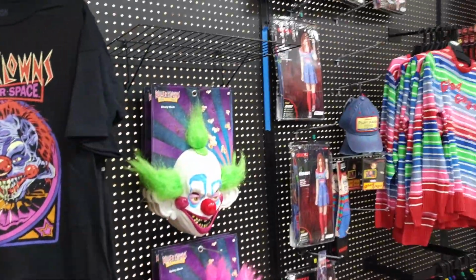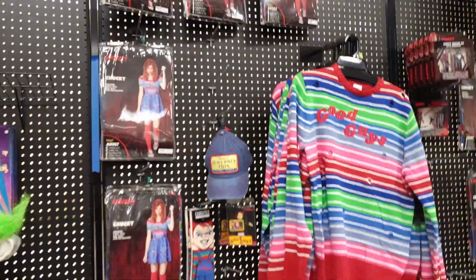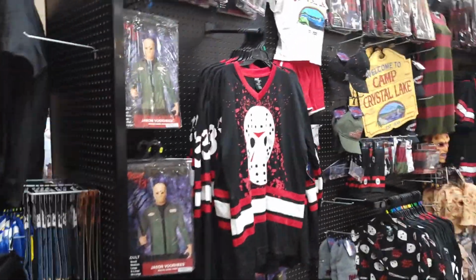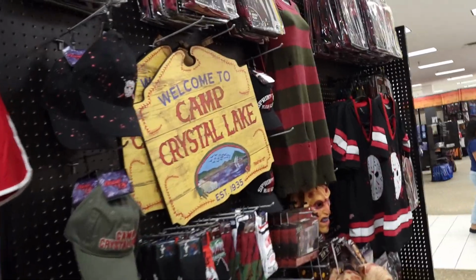That doesn't do anything. Oh, more Killer Klowns from Outer Space. And Chucky. So this is the first time I'm actually doing this with my phone. Hopefully the quality is pretty good.